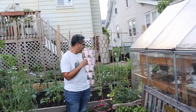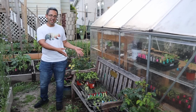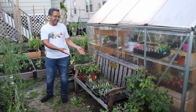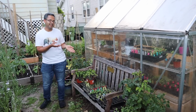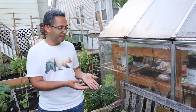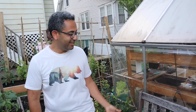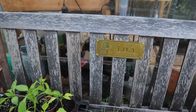So I'll say a little bit about the bench. This is a memorial bench that I put out here for my dog Lila. She was the heart and soul of the house, and she passed away recently, and so we wanted to honor her memory in a very special way. So we actually the other day spread her ashes throughout the garden. She's here in spirit now, and we dedicated this beautiful bench to her. So this is her memorial bench.